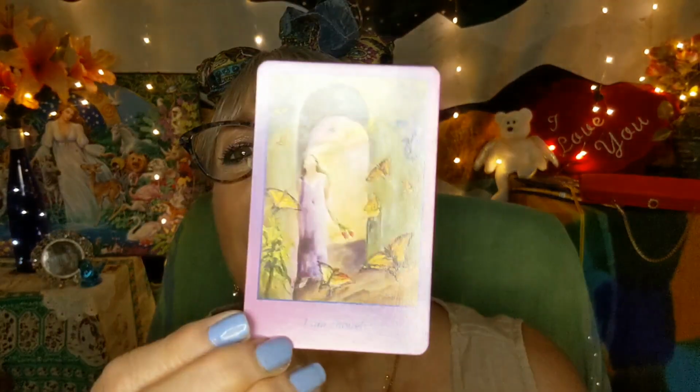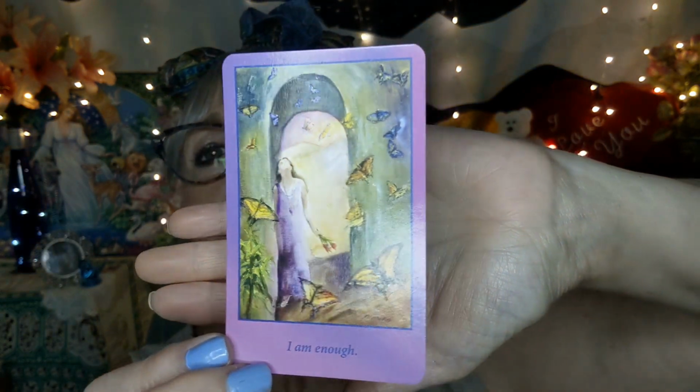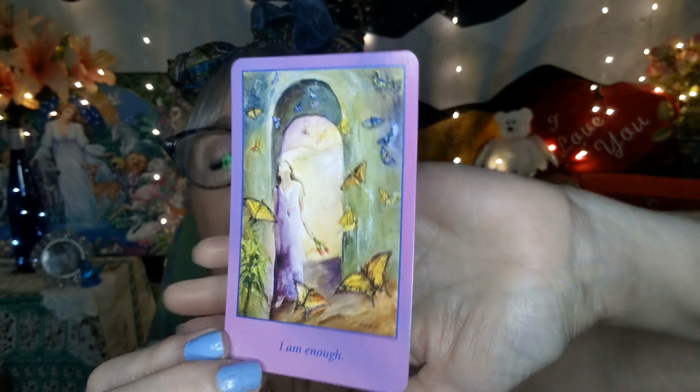And these cards that I have right here are really for affirmations. So let me shuffle these and I'll give you an affirmation card. One fell out. I'm going to read it. I didn't have to shuffle. I was just turning the cards around and one fell out. I am enough. This is your affirmation card for this coming week. I am enough.